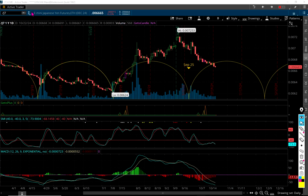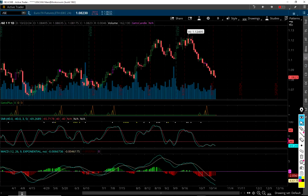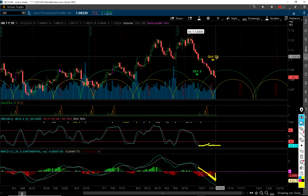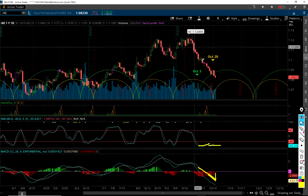And I suspect the euro currency is doing the same thing. Yep, same exact thing. They're both doing it. Japanese yen, euro currency getting hammered here. Absolutely hammered. This one ran right into October 20th cycle low and still not done.